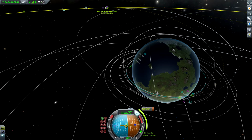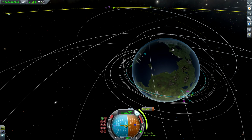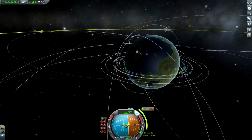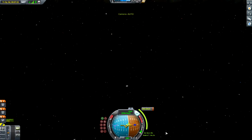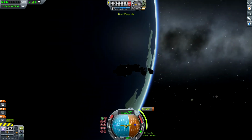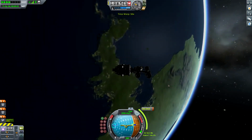Periapsis 444, 246, can I get this a little bit closer? 162, yeah, I think I will do some mid-course correction burns. This is looking good, this is looking fantastic. Okay, next maneuver coming up in 9 minutes. 831 meters per second of delta V burn. I hope the fuel is enough to complete this burn.